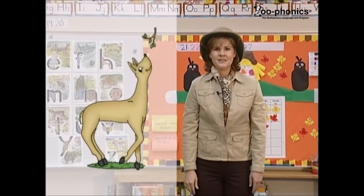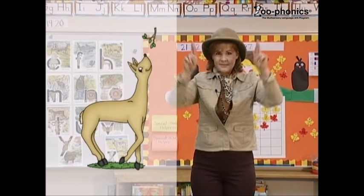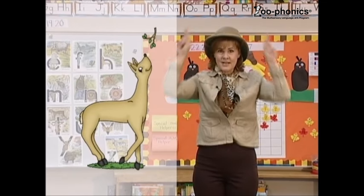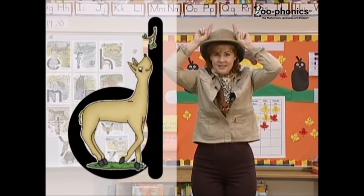There's Dee Dee Deer. Dee Dee Deer has ears just like this. Take two fingers, cross them, put them up here, and we'll make her ears. Dee Dee Deer says, d, d, d.